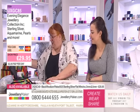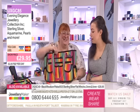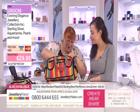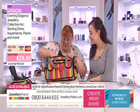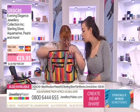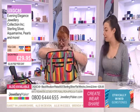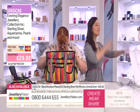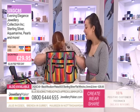The trouble with our Jewellery Maker bags is you get so much in them. I was trying to look for it before, but as you can hear, I've got all sorts in here, and you can't do it quietly. I've got loads of punches in there. I know. It's like when Mary Poppins pulls out a ladder. I carry all sorts.